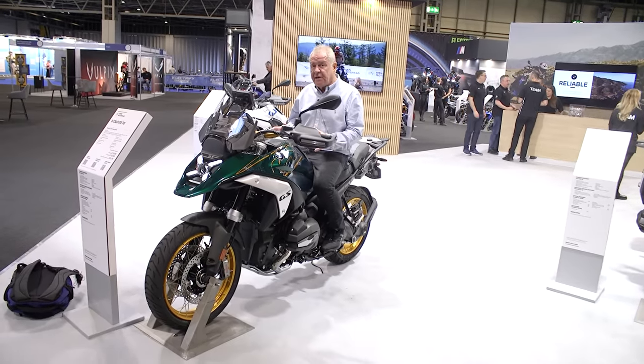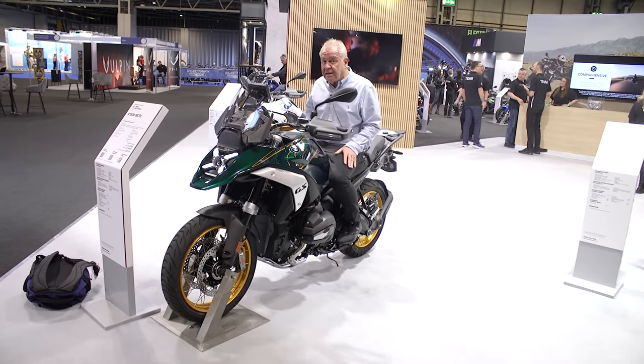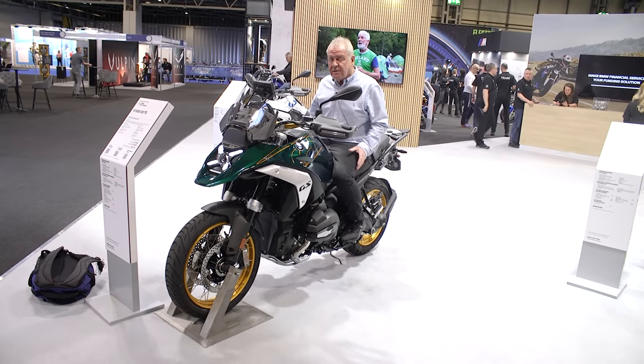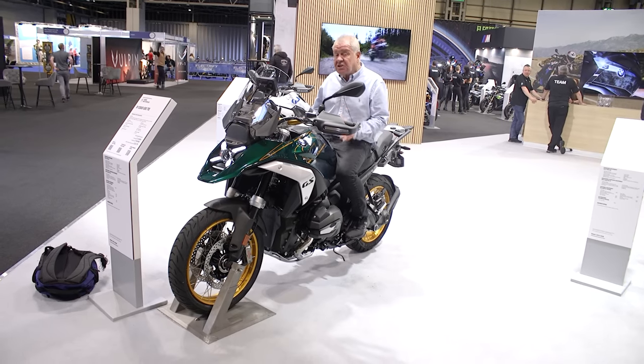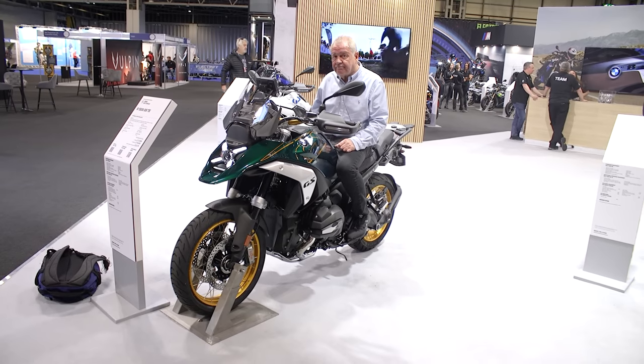A couple of things have been developed on this bike, which I think sound, certainly on paper, to be steps in the right direction. Let me just quickly talk you through and show you some of the things which are now fitted to this slimmer, lighter, more streamlined bike.